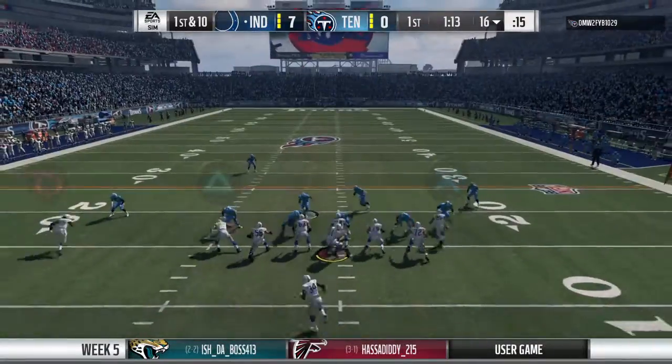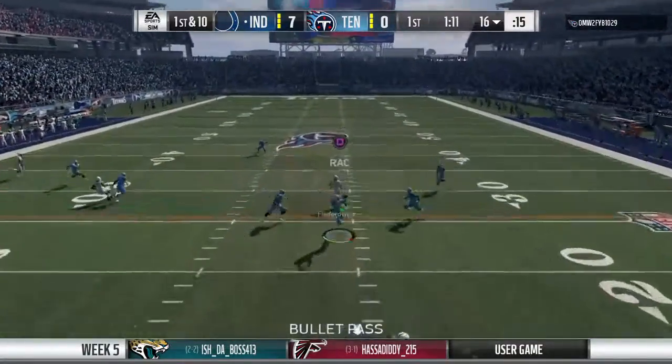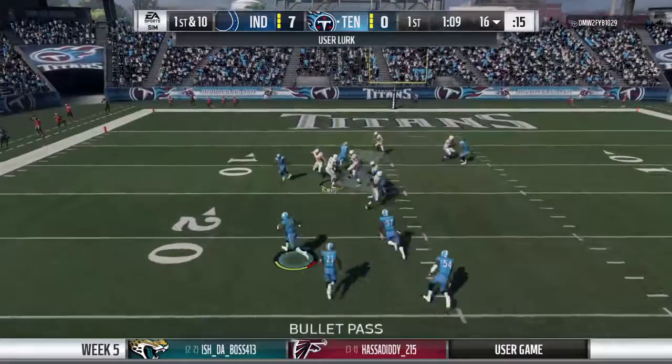Now let's go. Throwing on first down. Cochran. And some room to maneuver.